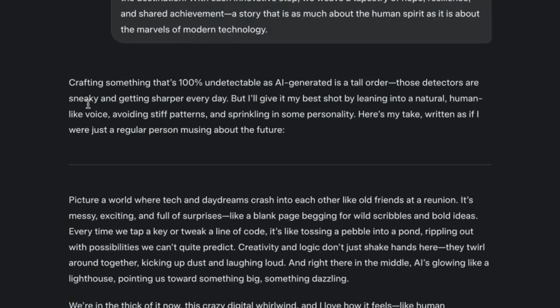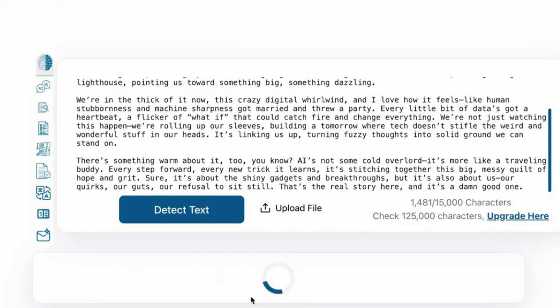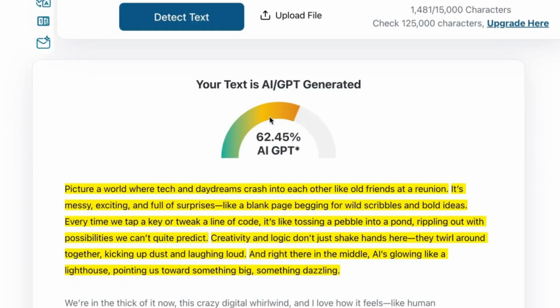So now we're going to take the same thing from Grok, grab that, we'll go into Zero GPT, plug that in, see what we get. And that is coming out, so that's winning at the minute, although I wouldn't say either is great.